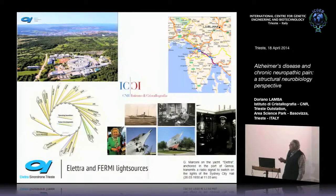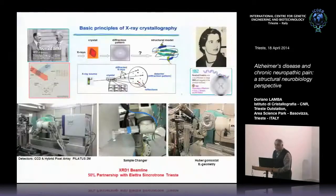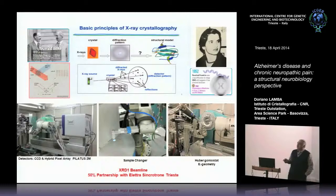And the other important point is that Guglielmo Marconi was our first president. He was the founder of the National Research Council, okay? So a bit of background, but very briefly.